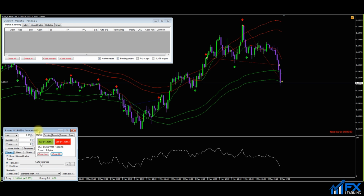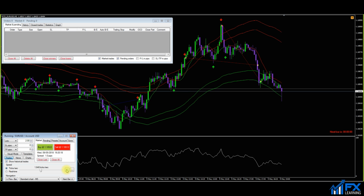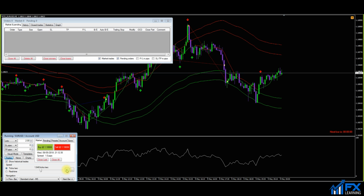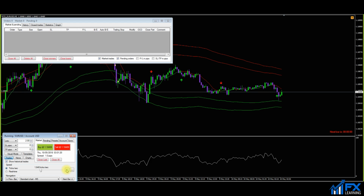So this is the difference. I'm now up 12% on my account because I held my position open. Now that does not necessarily mean you want to hold all your positions open, but that's the difference between correct trade management and poor trade management. So we're going to keep going, I'm going to do probably another 5 trades, and then we'll call that a day.